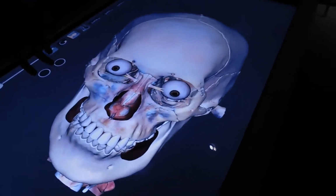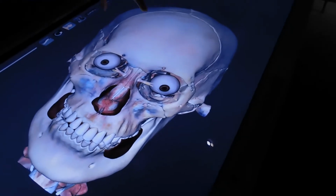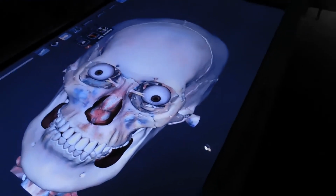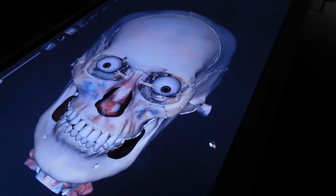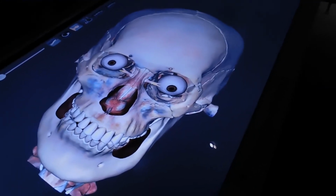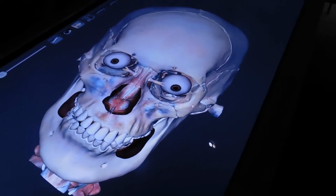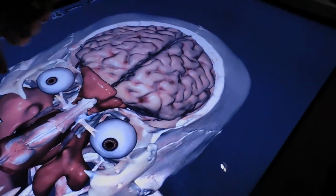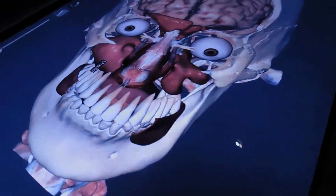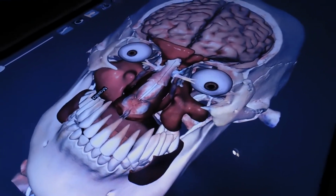So I'm going to start off by removing the maxilla, the upper jawbone, and the frontal bone here. And when I do remove those, you're going to see what looks almost like dark red blobs. That's the cavity of the sinuses. So that's what you're seeing here, that darker red section. That's the cavity of the sinuses, and it stretches all the way up to the top.